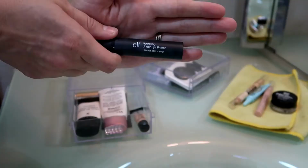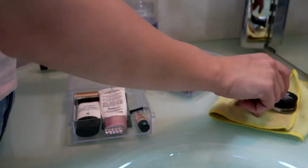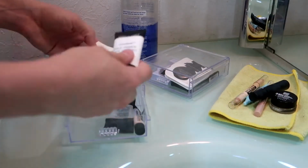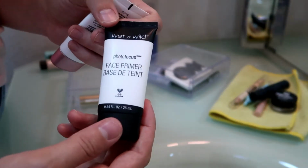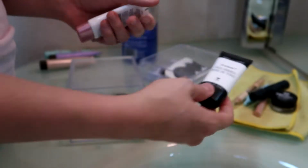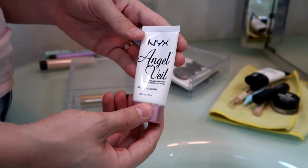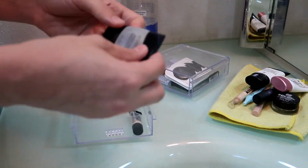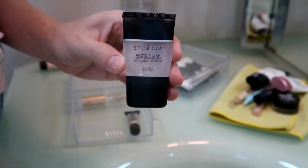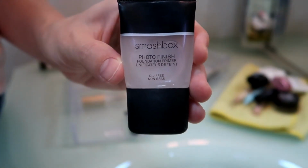Alright, this is more primers. This was an e.l.f. under eye primer. It's supposed to be hydrating for under the eyes and I need that, but I haven't used it in forever. This is a Wet n Wild one and I think I used it once and didn't like it and I just don't want to reach for it again. NYX Angel Veil. I was told that this would work good for my dry skin, but I don't like it. And Smashbox Photo Finish Primer. This one's alright. I don't use it very often, but I keep it.